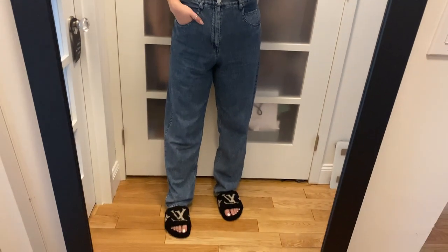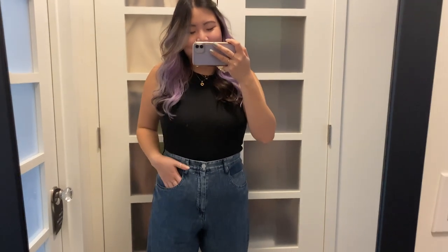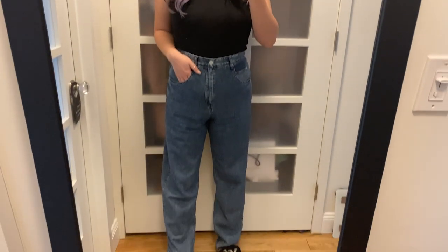This might be one of my favorite purchases from this haul. And I purchased this from the outlet. It was an awesome deal. These are some jeans from Isabel Marant. So these are the Isabel Marant jeans on me, and I love them. I actually already wore them, which is why you probably see some wrinkles down here. But I did want to show you the fit on me.